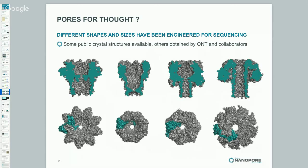So you see this pore on the right-hand side here, it's basically a tube, although there are some narrow points in it, but it's a tube and you can get decodable signal out of that one. This is the hemolysin pore, which is very well understood. And it has this sort of open area, sort of tulip shape, with a tube.